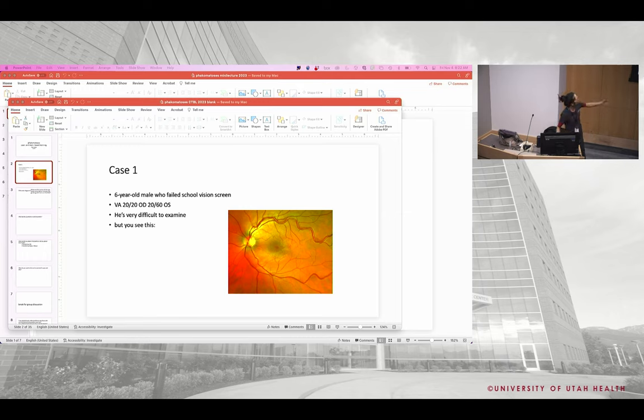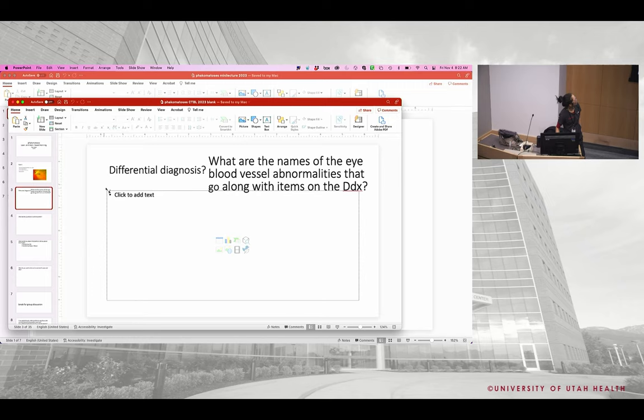So first, you review this case, and then you come up with a differential, and then as a group, write it down, and then come up with what are the blood vessel abnormalities, names that go along with those items on the differential. Just pick a couple top items. Don't list every single phacomatosis.